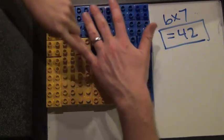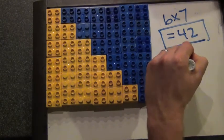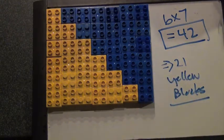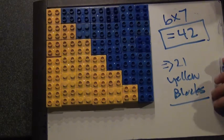So this is pretty neat. We have 42 blocks in all, and the yellow blocks have the same number of blocks as the blue blocks. So how many yellow blocks are there? 21. And you could do this for any number. If you wanted to add up 1 through 10, you could make it with 10 blocks, write them backwards with 10 blocks, mush them together, and you'd get a rectangle that was 10 tall and 11 wide. It would still look like the stairs in the sky, as long as you use yellow and blue. And that's how we found 21 blocks.